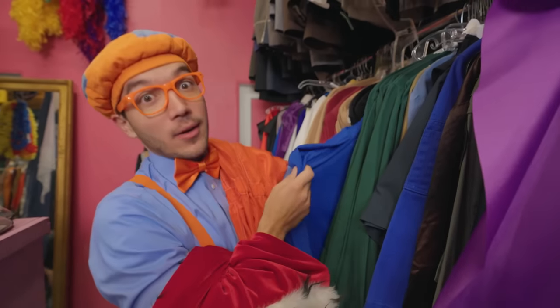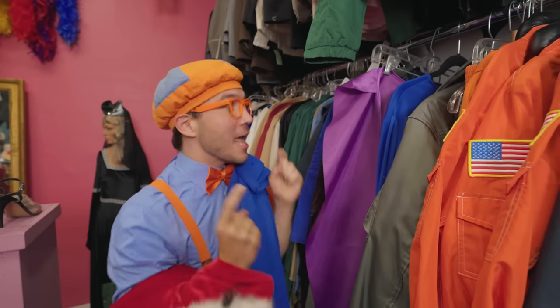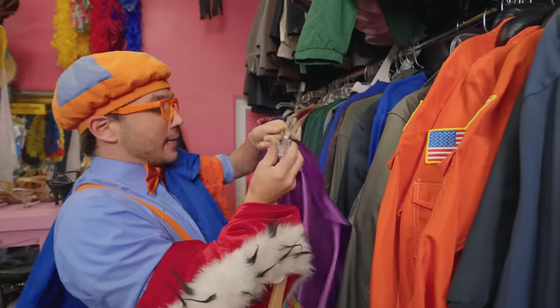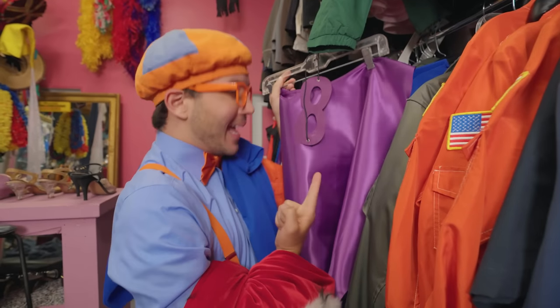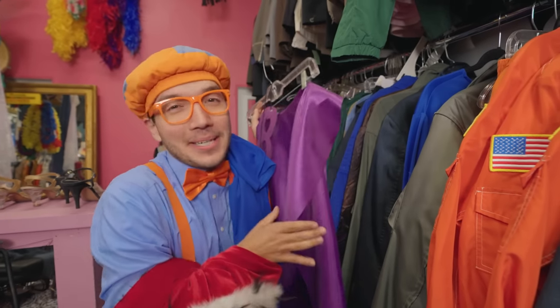Oh, there are a lot of cool costumes here. Yeah, and the fun thing about Halloween is you can be whatever you want. Yeah. Whoa, I found it. This is definitely gonna be a fun costume for Mika. Yeah, because look, it's purple, one of her two favorite colors. And, whoa, she could be Super Mika! Yeah, look! It has a superhero mask and a nice flowy cape. Well, I bet you'll like one of these.